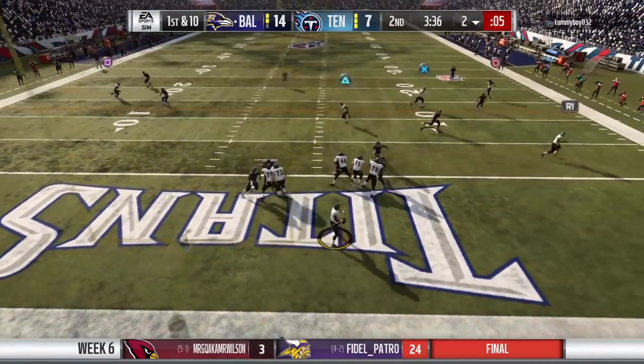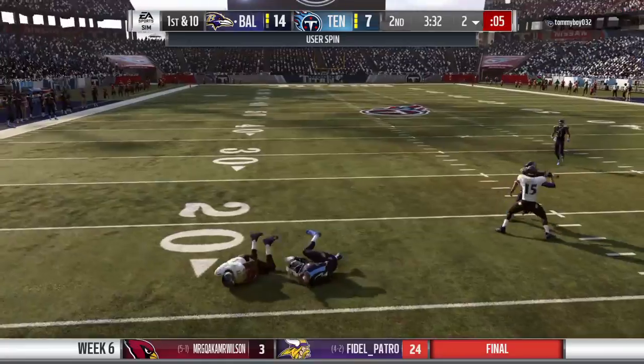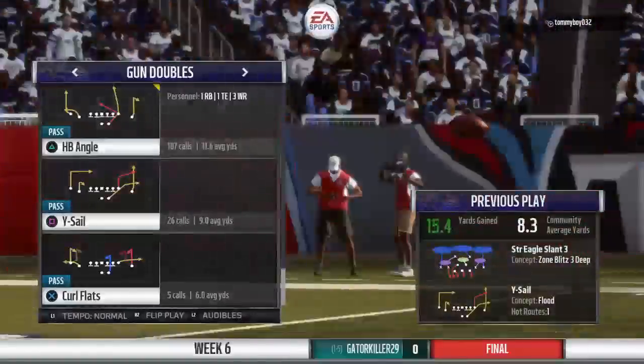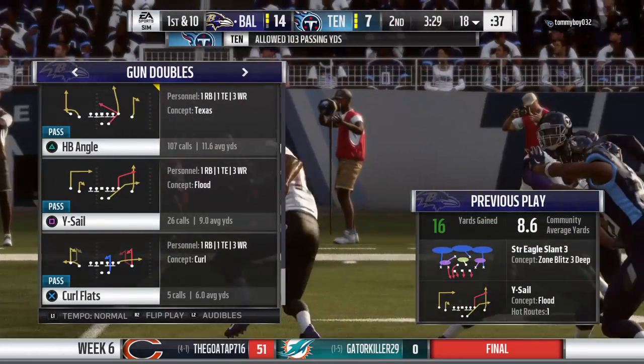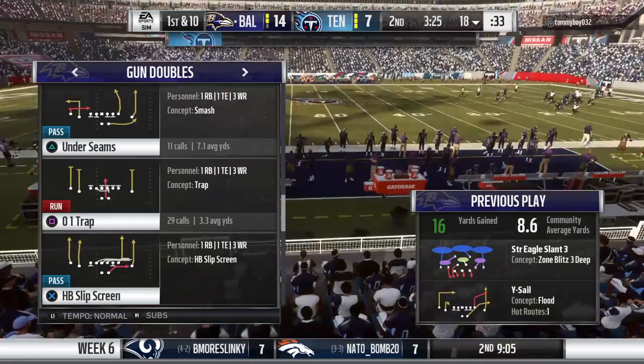After the interception, here's Jackson. Brown with his stick skills. This will be caught by Brown. And they'll get him down up past the 15. 16 yards on that one, a Raven first. Right after the turnover, they come out throwing.